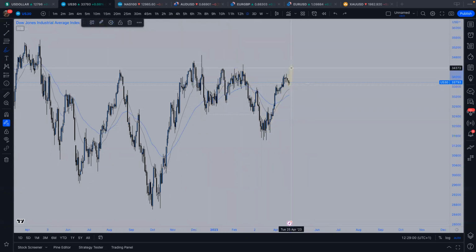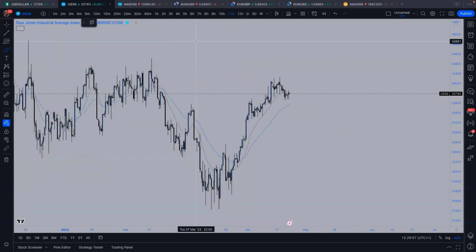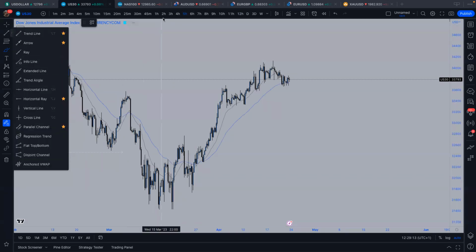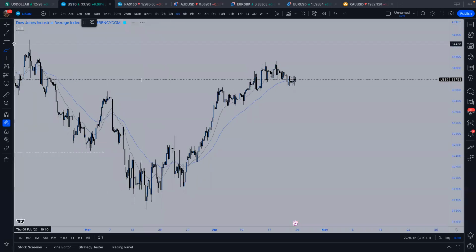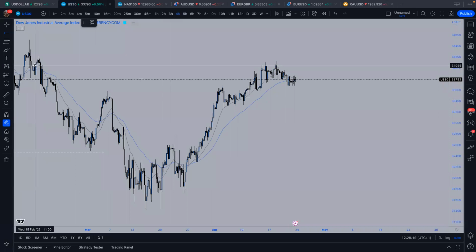But I do think we could get a potential pullback and then a potential shift in momentum. So we have now come up. We did actually, okay, so we didn't. I really thought we were going to get this small high run. I thought we were going to run this. We didn't yet, but that still doesn't mean that we couldn't still do it.